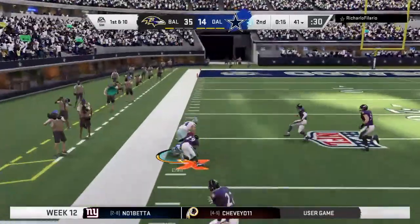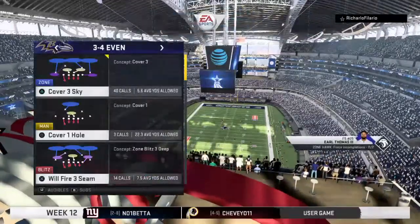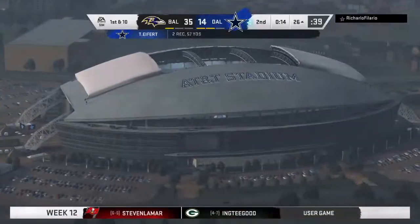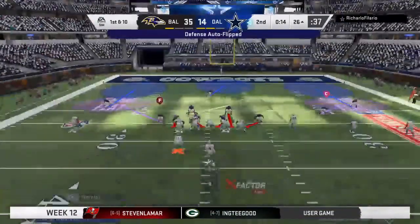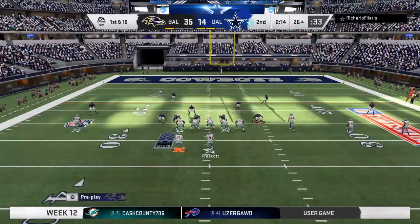Got his man. It's Eifert. And he'll go down, but not before getting this inside the 30. Now the Cowboys going to burn the first of their timeouts as they'll stop it with 14 seconds to go in this first half. So now then, the big play has them all the way inside the 30 now, 1st and 10.